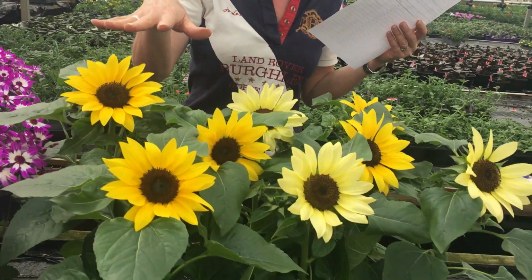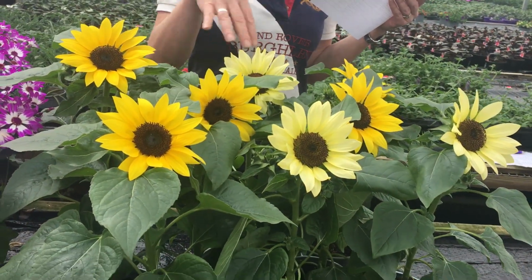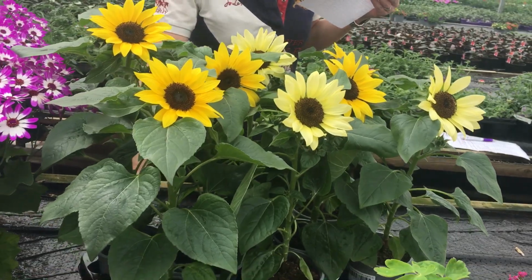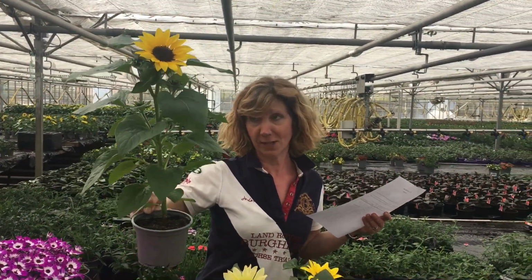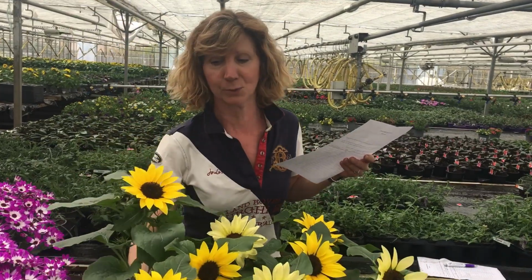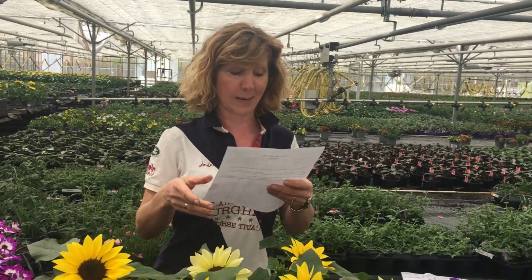So we have our sunflowers in a mixed tray of 8 1-litre pots. Nice chunky little plants, lots of buds still to come, so when the first one's finished you can cut that off and then the next ones will flower. So that comes in a 1x8.